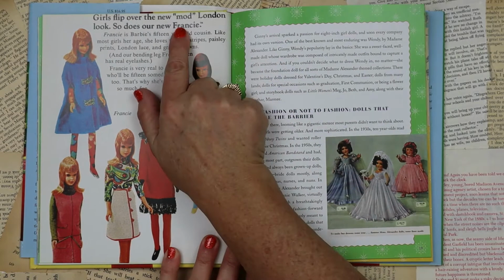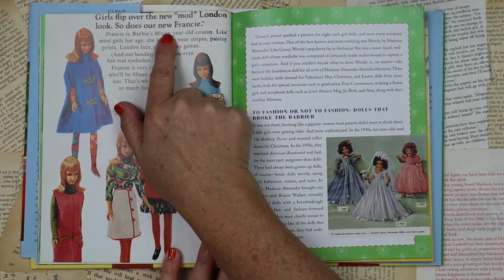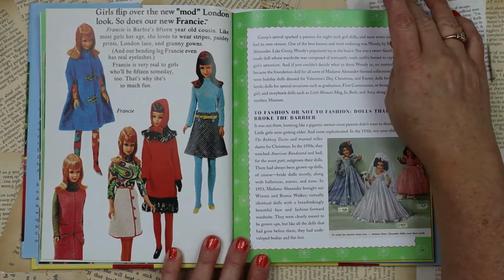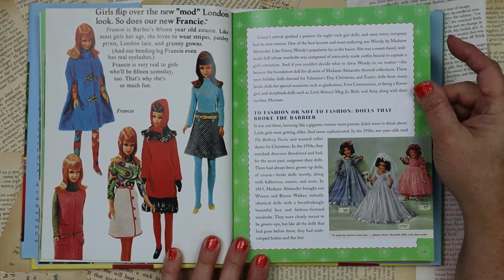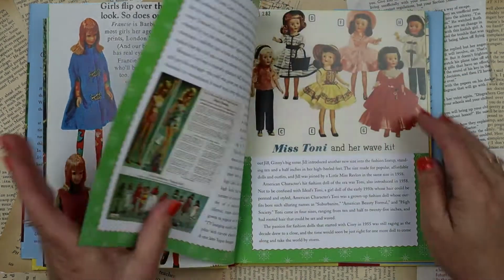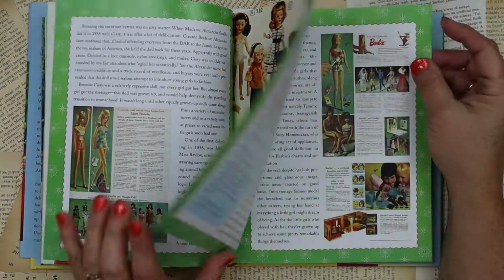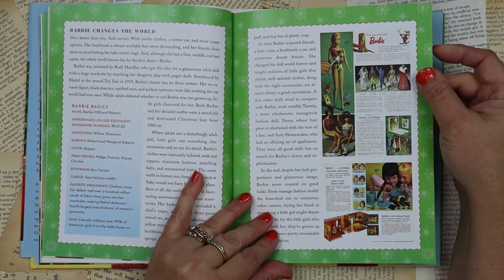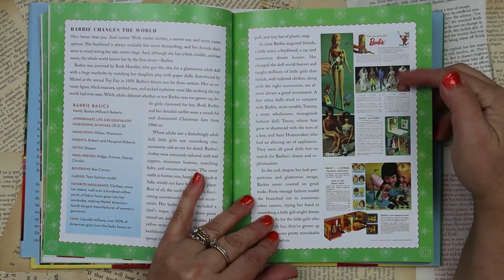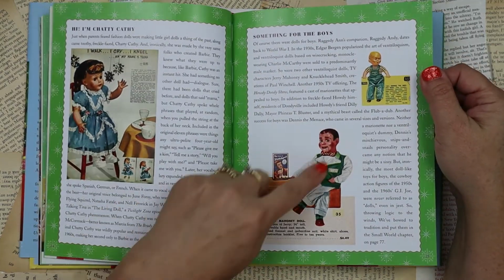Girls flip over the new mod London look. So does our new Francie, Barbie's 15-year-old cousin. Okay, so look at those. Isn't that just beautiful? Here's all the pictures of some more dolls, and here's some more Barbies. These are almost like snapshots out of a catalog or a magazine on some of these. But aren't they just beautiful?